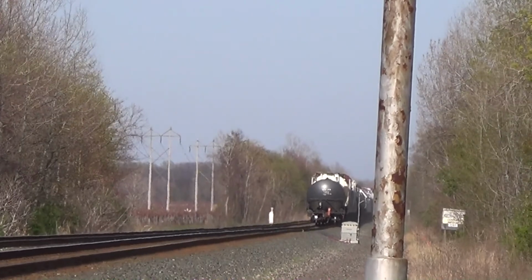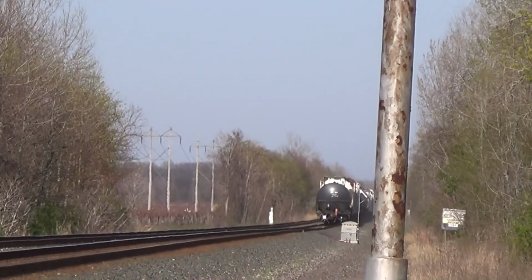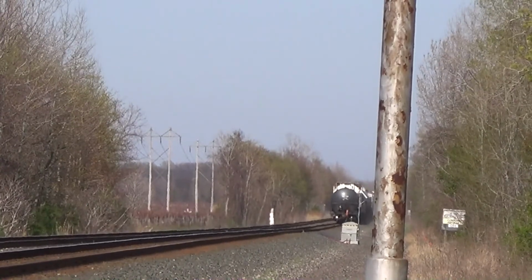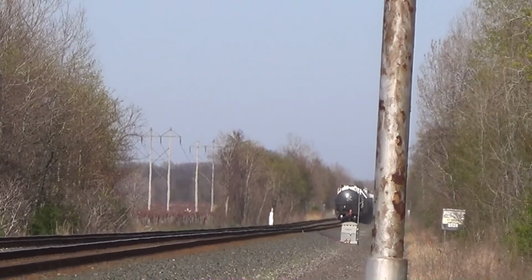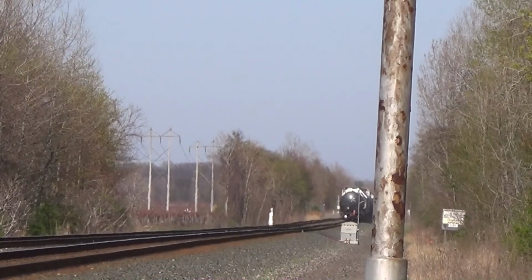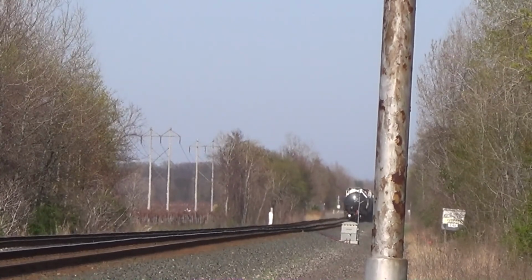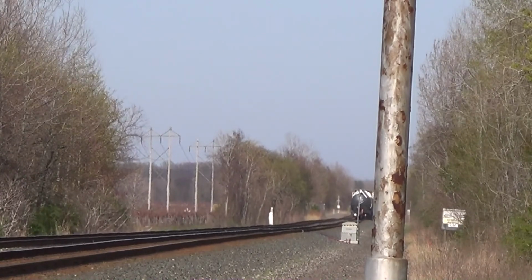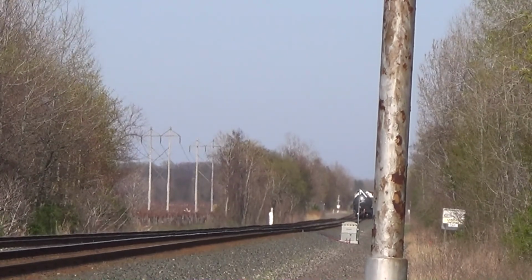Currently, the Q386 is asking for permission to pass a work zone at CP94. Currently at CP94, work is being done to remove 2 classic New York Central bracket signals. The work is heading west and eventually will hit CP97 and CP100, right where we're at. This was one of the many reasons we visited CP100 this evening.